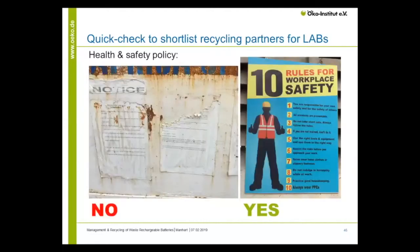Then, of course, when you go in there and you see health and safety policy signs like to the left, it's a heavy industry. You need proper signs. If you don't have proper signs, you can also assume there is no proper health and safety training, and health and safety does not play any major role. But it's a heavy industry. Health and safety should be first.